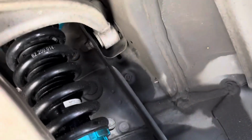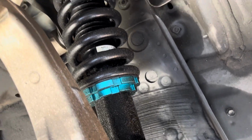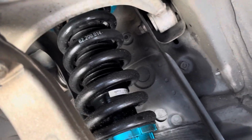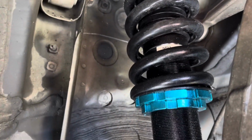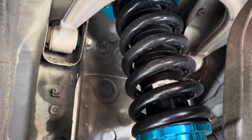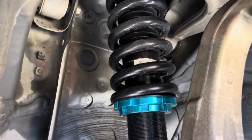All right, guys. So as you can see, this passenger side strut just has grease all over it. Driver's side looks way cleaner. It's not much grease in it. So could the problem be my strut? It could be. Or could it be something else, the subframe? It could also be that. There's only one way to check.